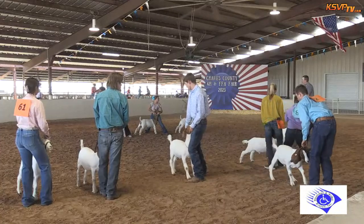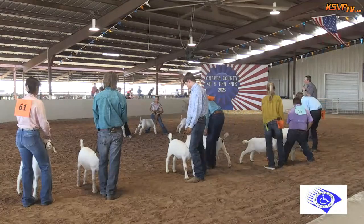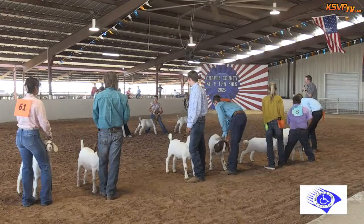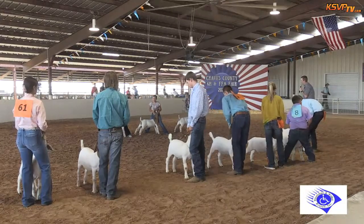I think he's probably the most ready to go in terms of the way he looks and the way he feels today. He's got a big rack. He's got a lot of width off both ends of his skeleton. He's got some power in his rear leg. He's got some shape down his top, and he ties it together with a really good look from the outside.